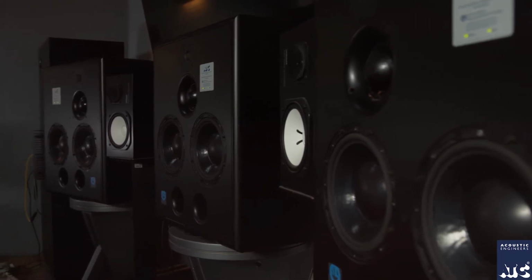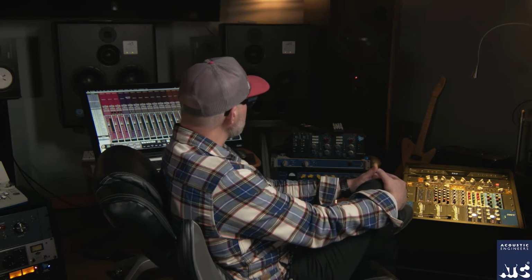Well, the way I designed this room, and specifically this idea of having woofers that don't distort, you can really crank them up and you can really feel the impact of what you're doing.